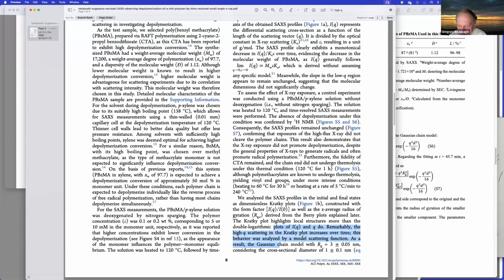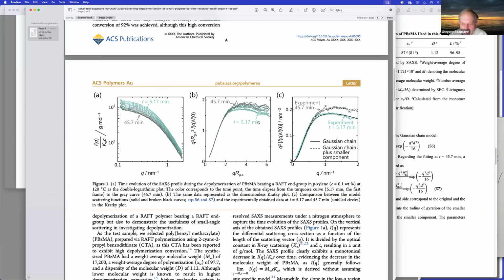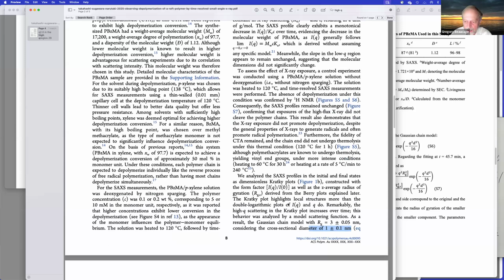He interprets it to mean that his Gaussian chain model with RG3 and a cross-sectional diameter, and in other words, he's using an arbitrary flat background to adjust this thing over time. It's pretty screwed up. How he fits these curves to get that to work is messed up, and the whole thing is a little bit messed up in the analysis here.